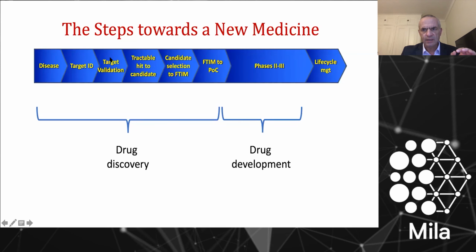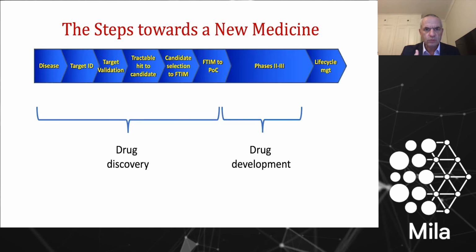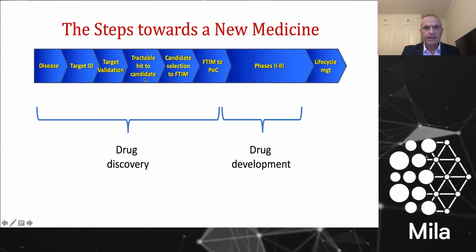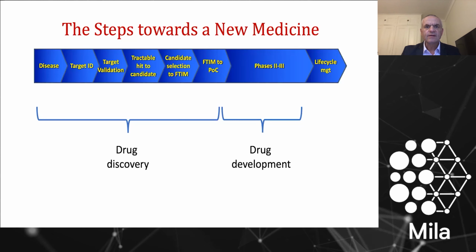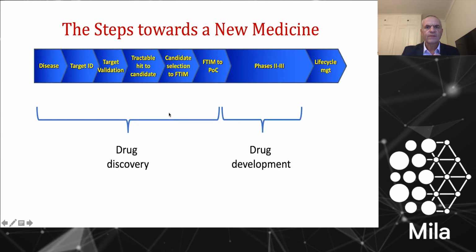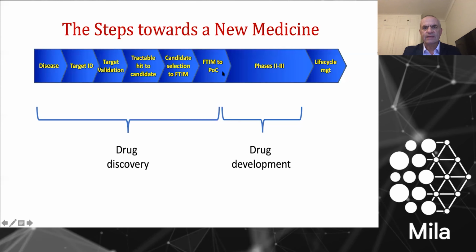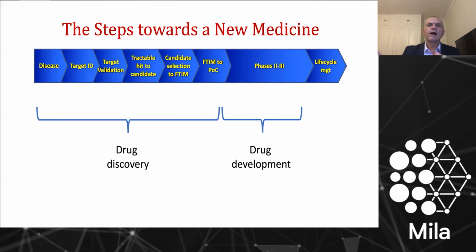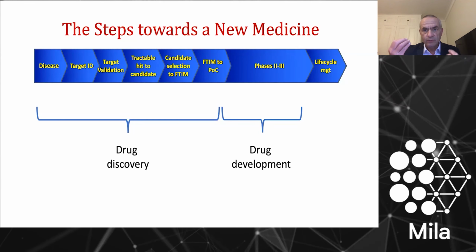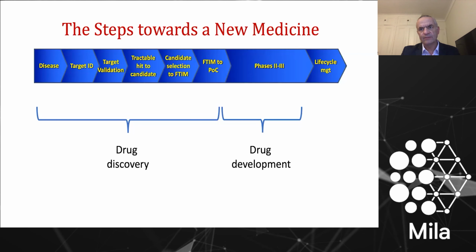Once target validation has been sufficiently strong, industry starts the high-throughput screens to identify what we would call hits, which get refined to candidates. Candidates are then tested for the first time in man, mostly to test the safety and tolerability of new molecules. Once safety and tolerability have been demonstrated in healthy volunteers, in phase 1, molecules are tested in proof of concept studies, showing that the molecule is doing what it's expected to do. If we take HMG-CoA reductase, we're talking about lowering LDL cholesterol in patients with high levels of LDL cholesterol.